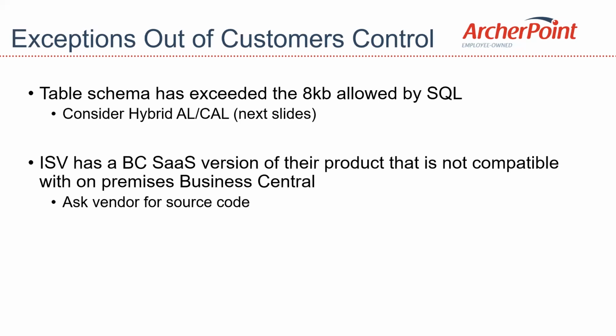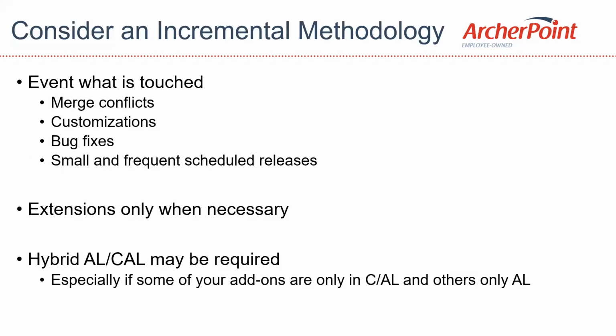If your ISV has a BC SaaS version of the product that's not compatible with Business Central on-prem, maybe you can ask that ISV vendor for the source code, or if they would consider publishing an on-prem version. So again, you really need to interrogate your ISVs about what versions and varieties they have published at the time you're going to try to do your upgrade. You might even consider an incremental methodology, eventing what's touched.